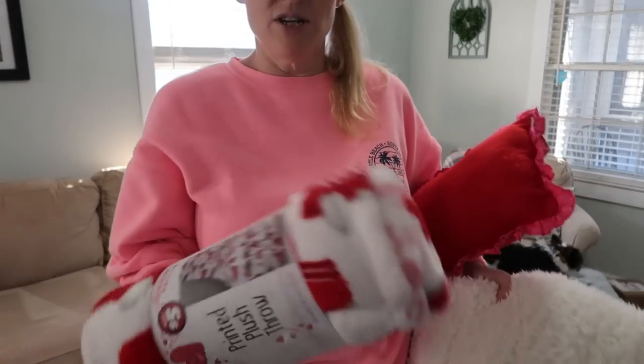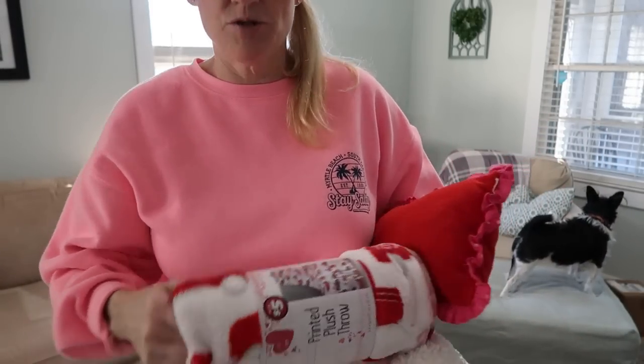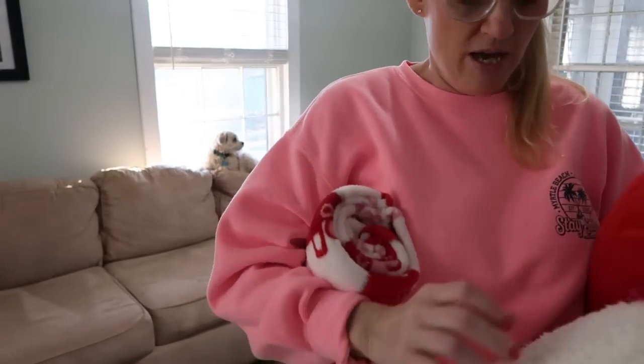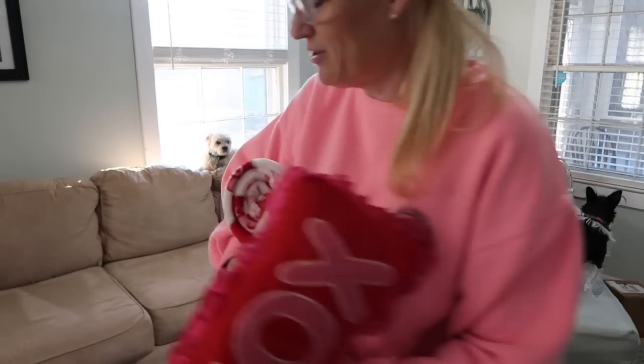I got this $5 printed plush throw. It has little red trucks. Got it at Dollar Tree. I haven't opened it up yet, but this is super soft. And then I have this pillow that I've had forever. I got it at Goodwill for like $2. I've had it for years.